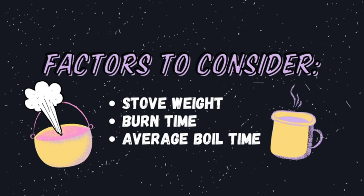Your average boil time. After a long day's hiking, I like to have a stove that can boil my water quickly for my dinner in the evening, and the same goes for the next morning with my coffee. I want that coffee quick. If I'm car camping, then boil time isn't a big priority. I don't mind waiting an extra few minutes for my water to boil. So boil times vary hugely from 1 minute to 10 minutes, depending on the stove.